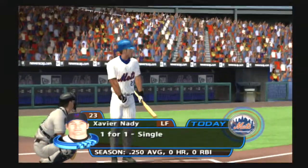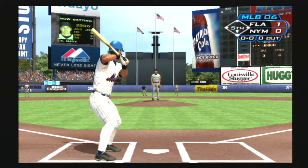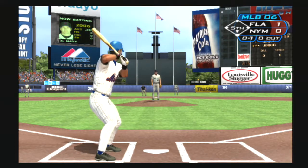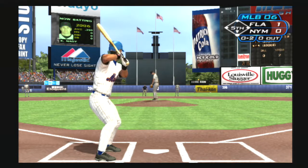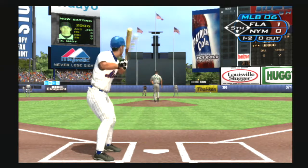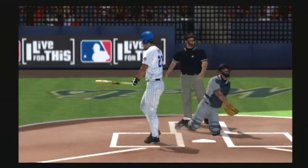Xavier Nady will stand in to lead things off in the bottom of the 5th. Xavier Nady. And here's a fastball called for strike 1. And a good pitch as he gets this one past Nady to make it 0-2. Shooting for that low inside corner, but he missed with it. 1-2. And a changeup swung on and missed for the first out.